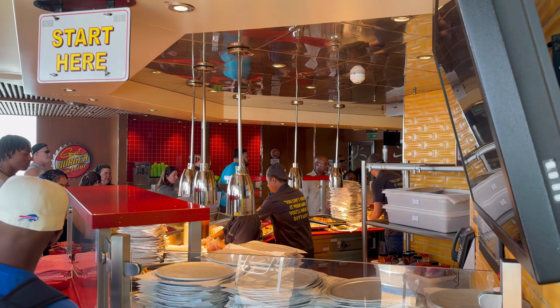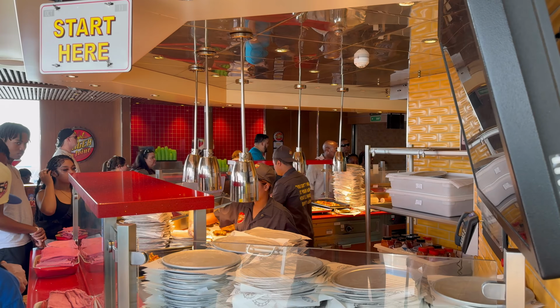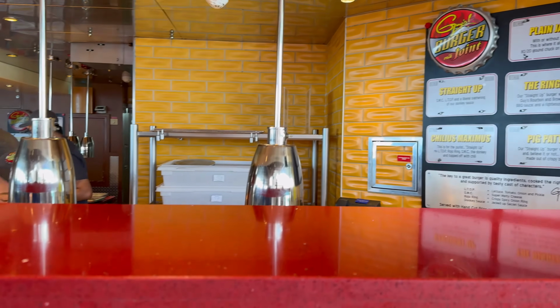Are you sailing on a Carnival cruise ship soon? Well, here is everything I ate on board. This ship was the Carnival Horizon, but Guy's Burger Joint is on every ship, y'all. This is my first stop.